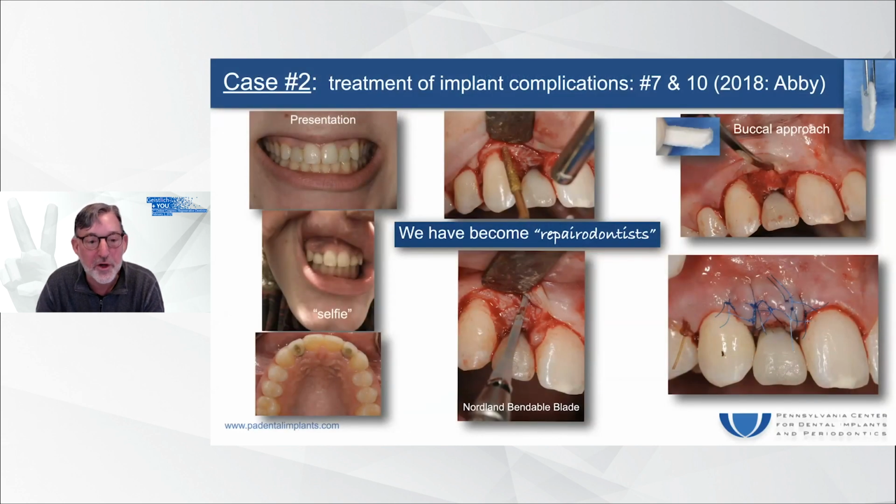Case number 2 is a treatment of implant complications of number 7 and 10, but we'll deal with number 7 as we treated this with just soft tissue substitute. Again, this is a repairodontist case. The implants were placed in a screw retained position, which was good. Otherwise, we would consider removing them.